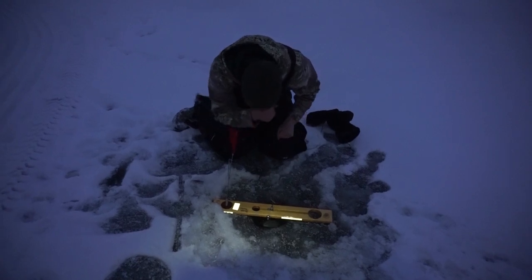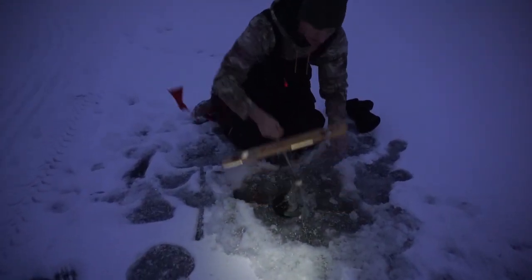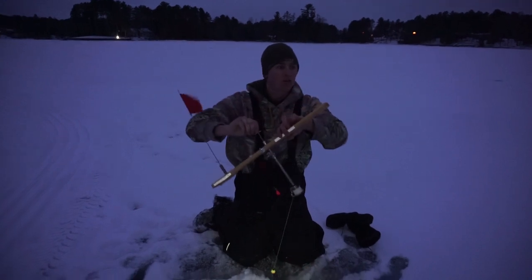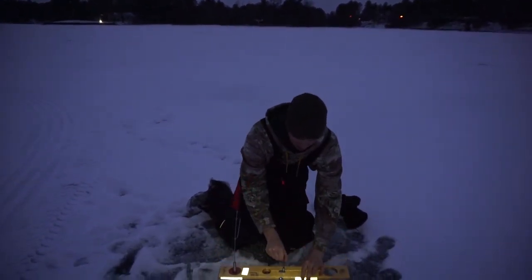Oh, I can see the bobber. All right, we'll take it anyway. I don't think it'll be on there. Minnow's good. A swing and a miss, only about a foot of line out. Well, hopefully he'll come right back.